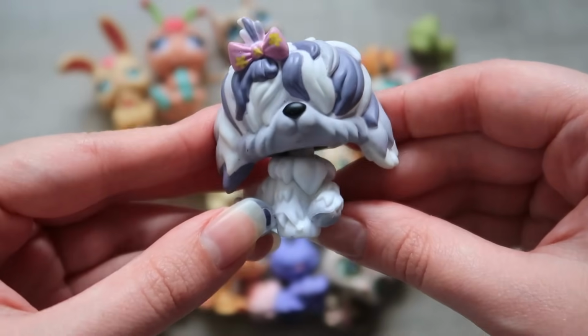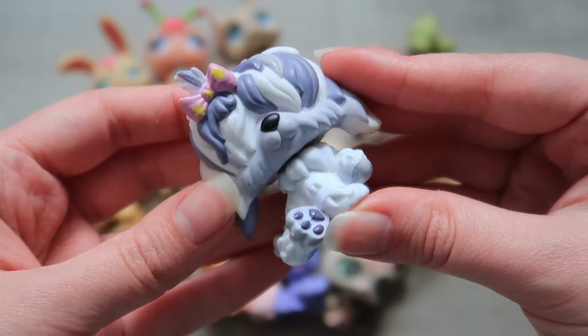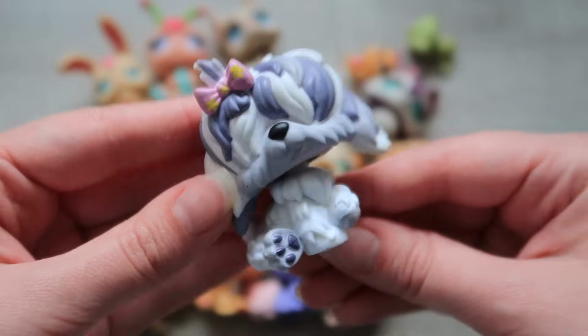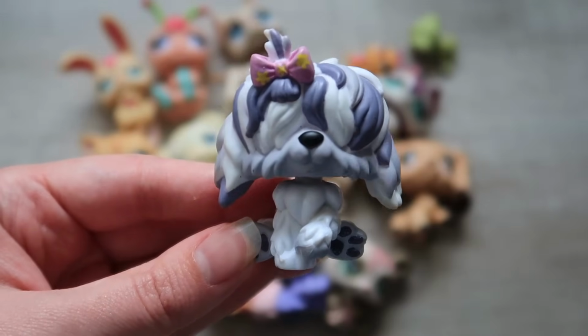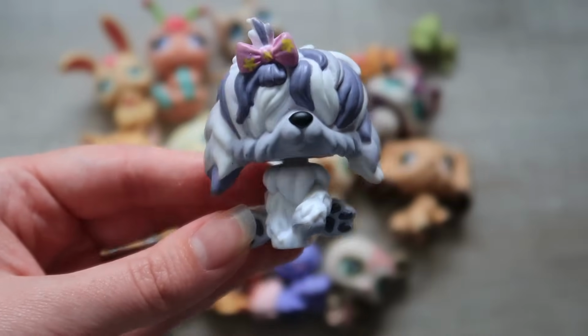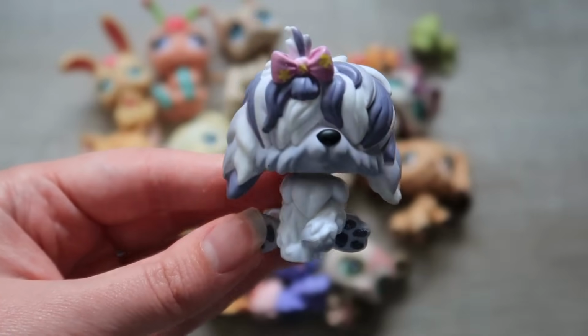But somebody traded me for him and I was just so happy. He's in such good condition, and oh my god, I love this pet so much. I do also have the sheepdog that originally comes with this pet, so I have the completed set of them now, but this one was just so frustrating to get, so I'm so happy that I can finally say that I have him.